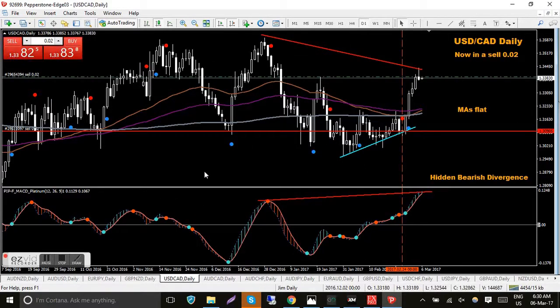USD Canada. Oh, here we go. This pair really gives me some grief, but not to worry, we'll work it out. I'm in a sell on the daily. It's this line down here, so I'm a long way away from it. But I've drawn these red trend lines in place looking for possible divergence. It's not necessarily been confirmed yet because there's been no red dots on either the MACD Platinum or the QMP filter. But if those red dots were to appear in the next couple of candles, then there would certainly be bearish divergence there.